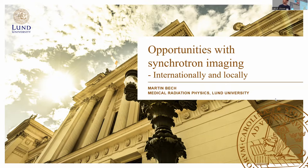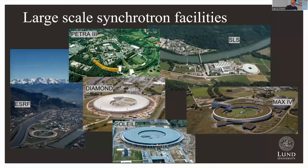So I've tried to put together some slides to give you some examples. The next presentation after me is Goran, who will be talking more about imaging and hopefully also a bit of in-vivo imaging. I'll try to cover some topics of what is possible.